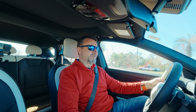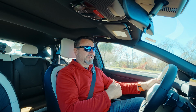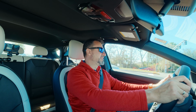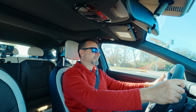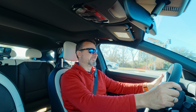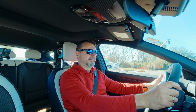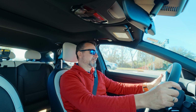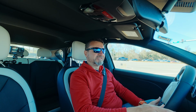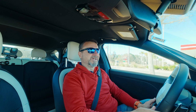It's got tons of equipment. Which other vehicle has the memory seat settings with the easy entry and exit? Honda doesn't have it. For example, we have the 360 camera, we have the large roof. Tons of technology, tons of electronics, guys. Let me know what you think about this brand new 2026 Kia K4 hatchback.